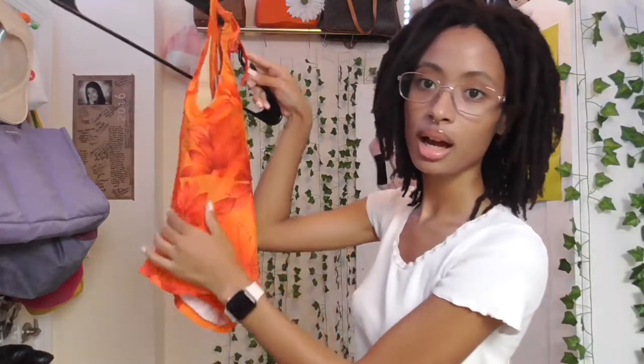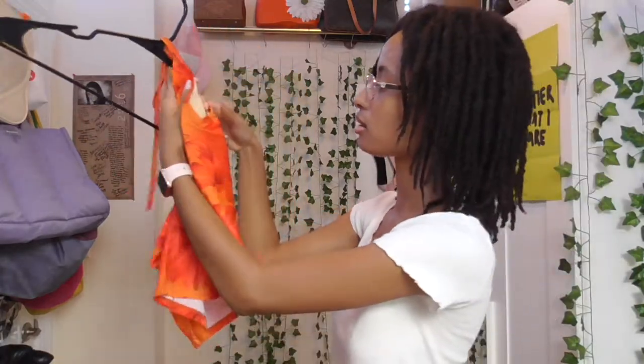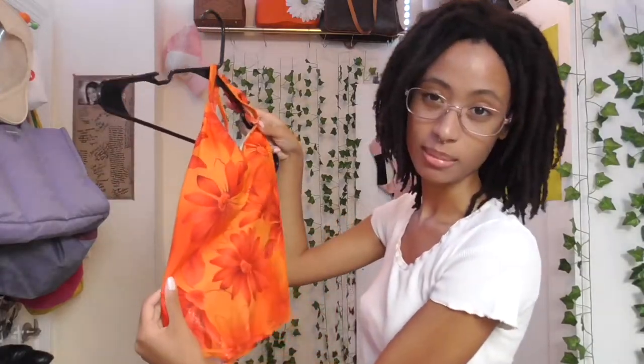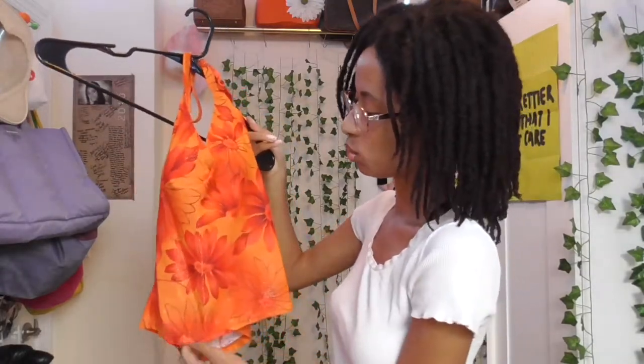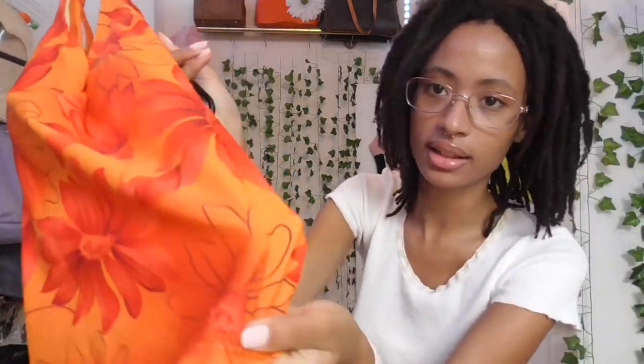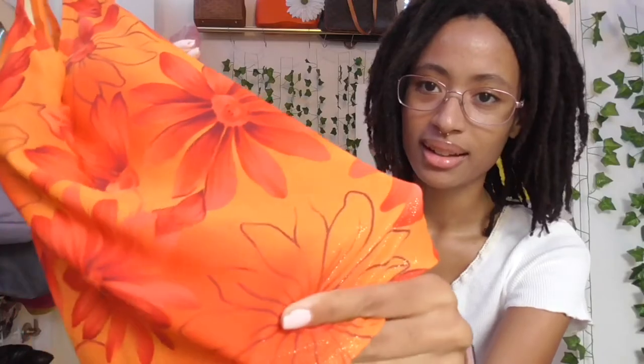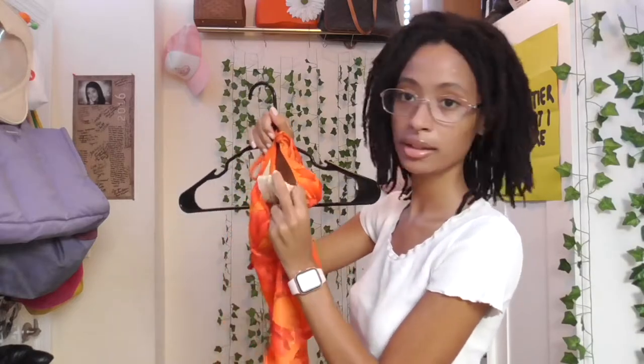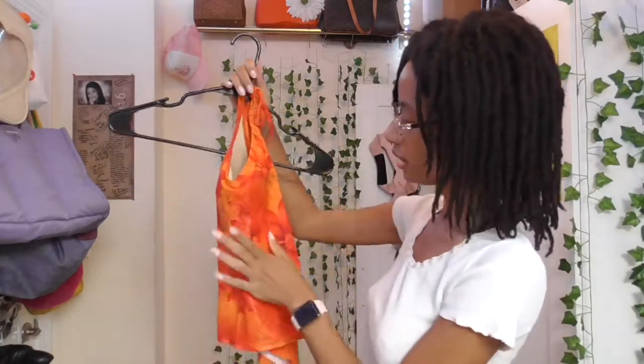This is a top that I bought during quarantine, I believe, and I just never wore it. It's a really beautiful orange. It has kind of a sparkly material. It's definitely a swim top. It's also lined here. So it is a swim top. I've just never had the chance to wear it. I'm not sure that I will.